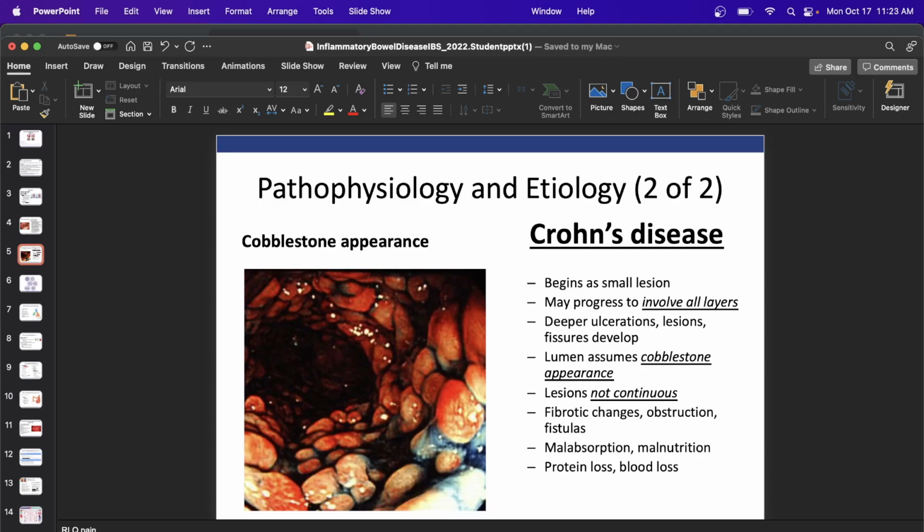And they too will have bleeding from those lesions and anemias. Again, these individuals are at risk for colon cancers as well. And their colon cancers can occur anywhere in the colon. So we stress with them routine screening. The complications here are different.